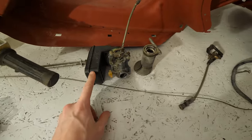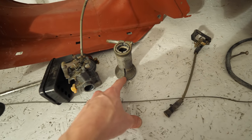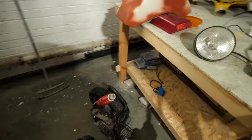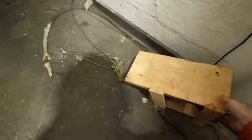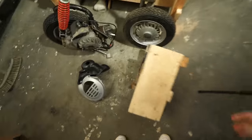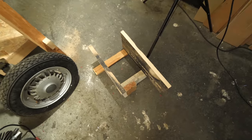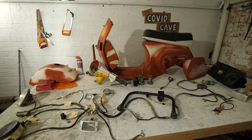I've got a carburetor. That goes between the carburetor and the engine. The head assembly, front mudguard, and then onto the engine. But before we look at the engine, I'm gonna try and find a pallet, because I brought back this with me, which is a homemade engine stand. And being central London, I'm sure there's gonna be something somewhere. So that's the first job.